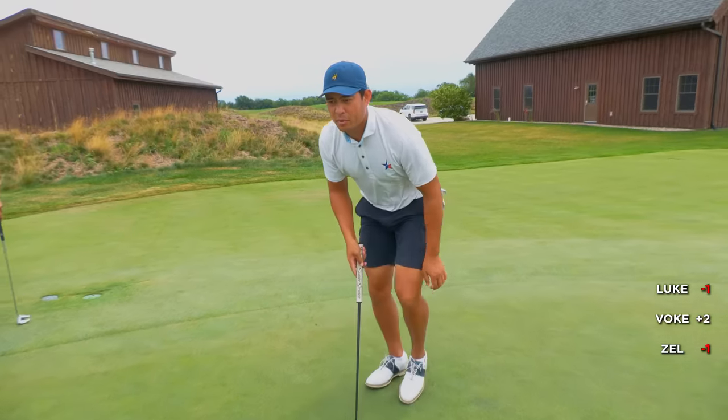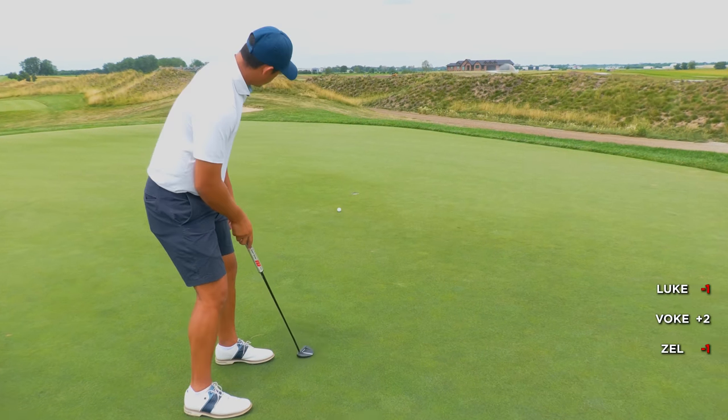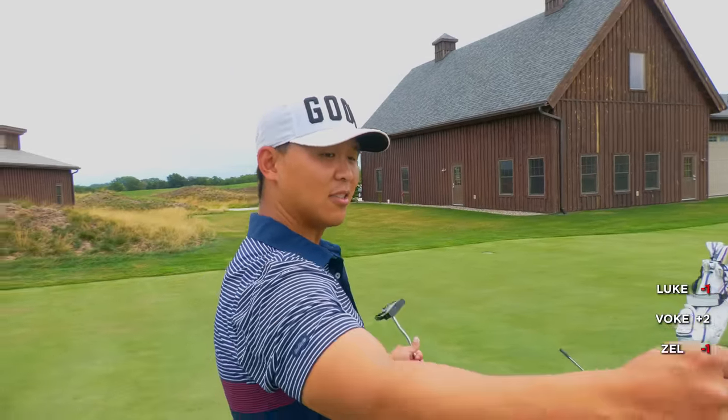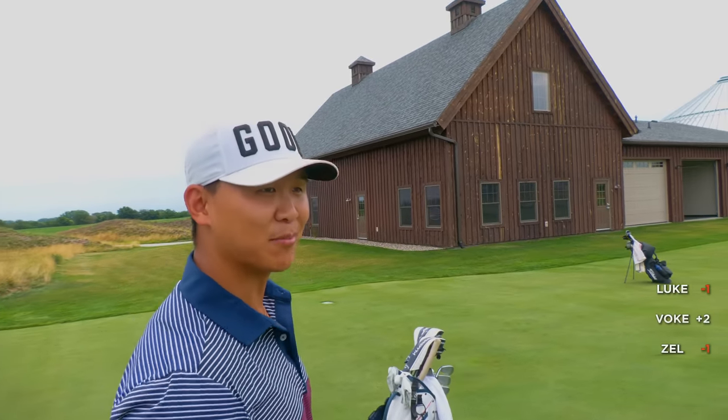12, 13 feet here. Should be right to left, 30. Slower, right? Alrighty. Two pars for me and Zell. Nice par. Honestly, this hole, it was only 260, but it played pretty hard.